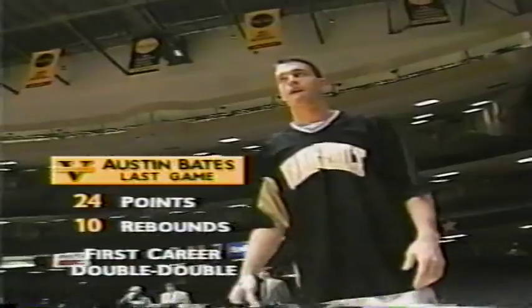Bates and DeSpaltro complement each other very, very well in the Hallow offense. Austin Bates, 24 points, 10 rebounds in a big win here against Arkansas on Saturday. DeSpaltro is a very active, aggressive player. He's getting better. And Timmy, tonight, the war on the boards here in Music City, USA.